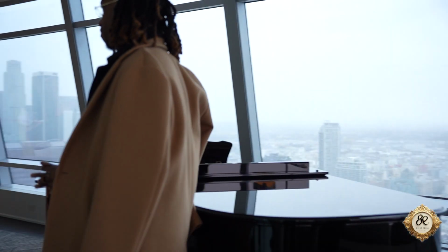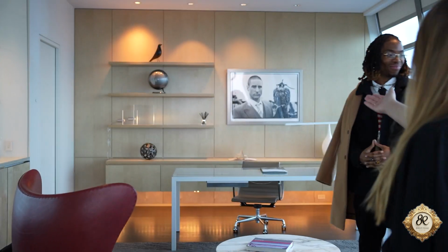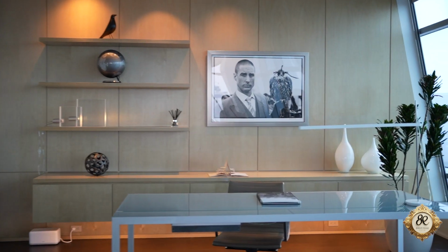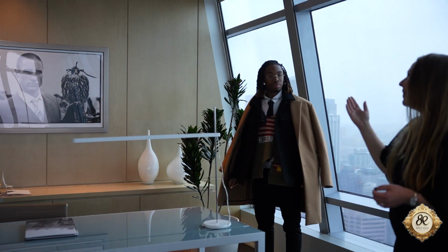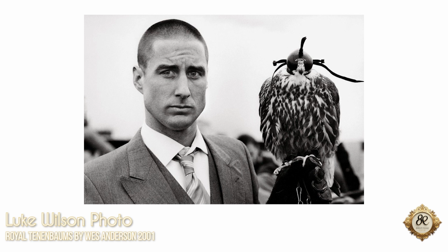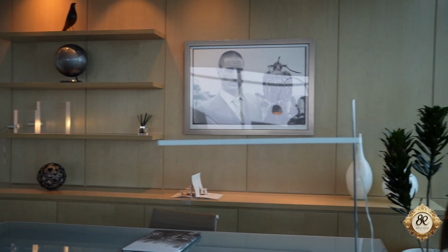A nickname for the penthouse is the Eagle's Nest. So you'll see this lovely photo of the one and only Luke Wilson. He and Owen Wilson's mother, Laura, is actually a photographer. So this has been passed down from owner to owner and is included with the sale, even though I really want to take it home because I love it.